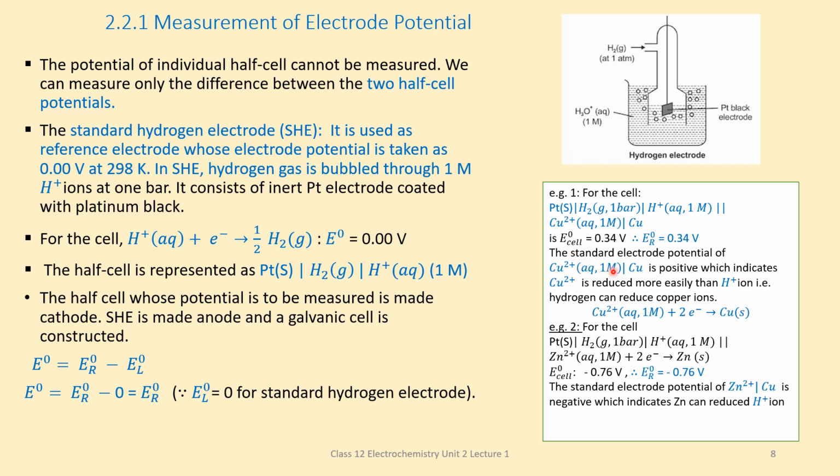The standard electrode potential of copper in a Cu2 plus aqueous 1 molar solution is therefore positive. This shows that E R naught of the cell is positive 0.34. It indicates that Cu2 plus is reduced more easily than the H plus ion. That is, hydrogen can reduce copper ions. So the reduction is Cu2 plus plus 2e minus gives Cu.